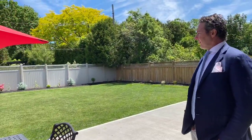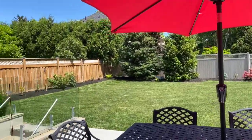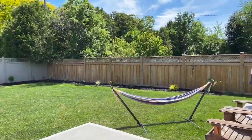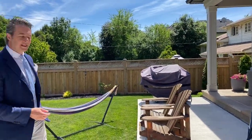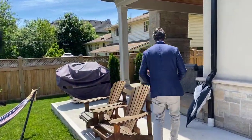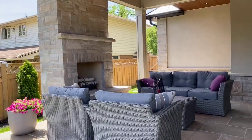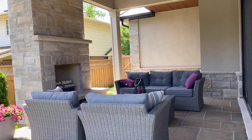Look at this backyard. It's just beautiful. Tons of space, clean blank slate. You can make it into anything. Gorgeous. Such a peaceful part of Oakville, close to the lake again. Let's take a look at the side yard. I just love this. Sitting out here with a wood burning fireplace, maybe in the fall. Just so nice. Or on a cool summer night.